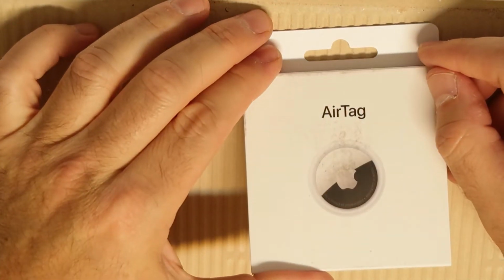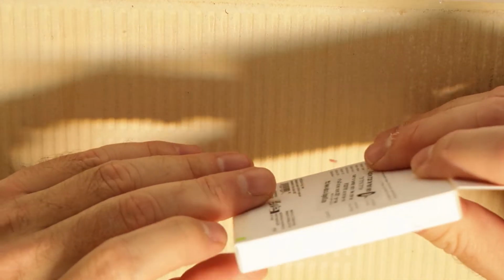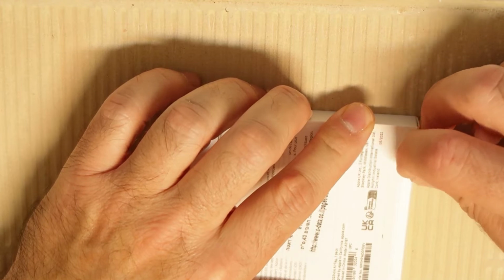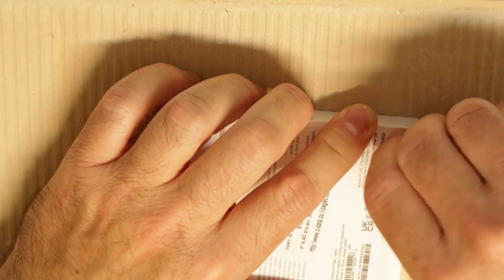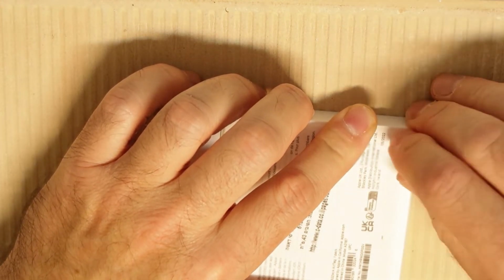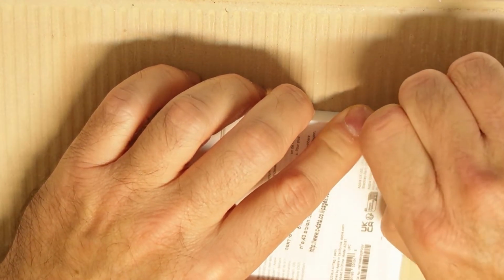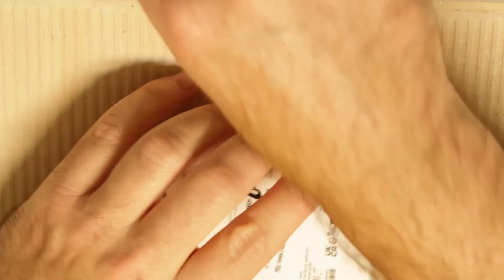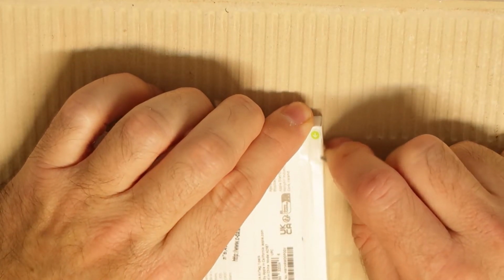Okay, so this is Apple AirTag and I could buy it, although it is very hard to get these days because of all the problem with the flight and luggage that are not getting back after you finish your flight, and everything is disappearing, and there is a problem with all the flight companies over the world. So let's unbox it and see how it goes.